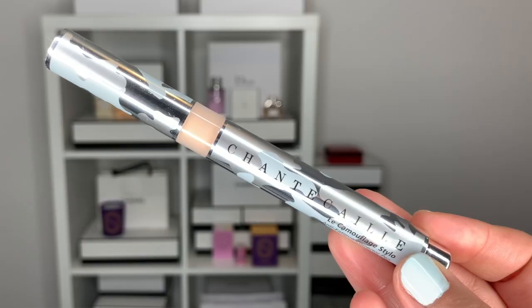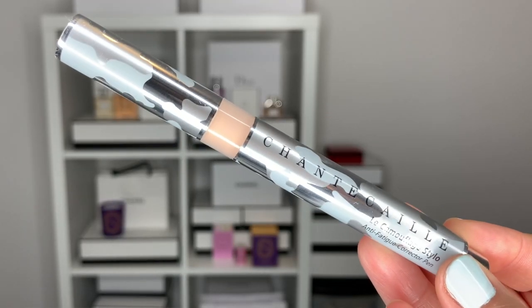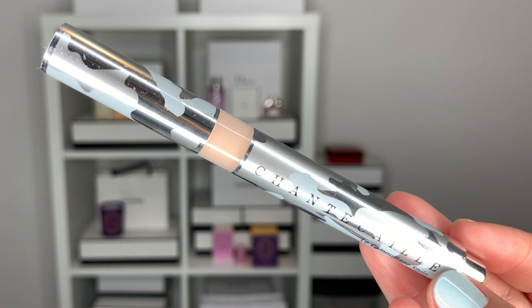And now for the concealer, I'm going into this Chantecaille Le Camouflage Stylo. This is the Anti-Fatigue Corrector Pen, and I'm in the shade number 3. So buying a concealer online these days is pretty difficult, but I think I got the right color with number 3 here. It's a pretty good concealer. I don't know if it really surpasses my Clé de Peau concealer. That one is just like my holy grail favorite concealer. This one's pretty good too.